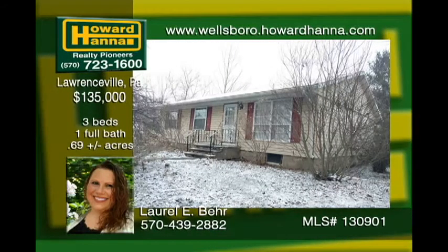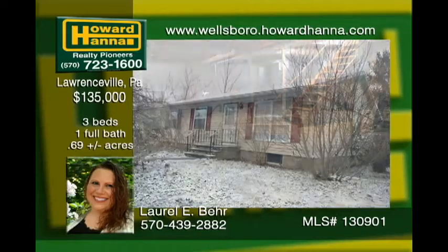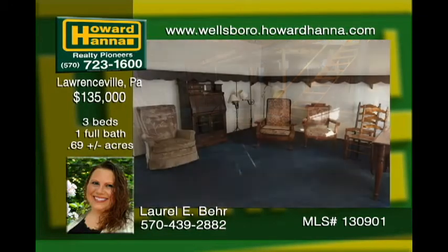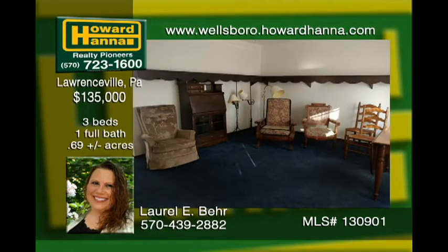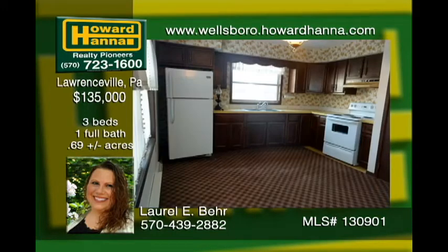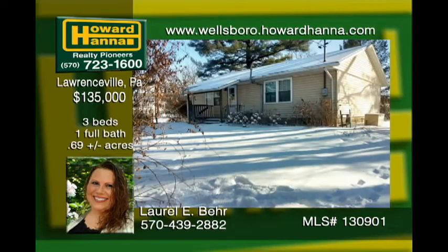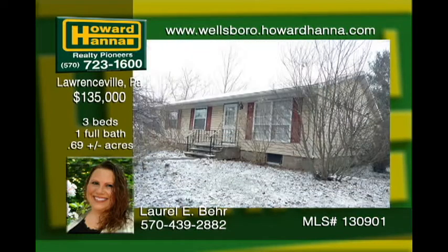In town but with an out-of-town feel, this ranch home on a full concrete block basement provides ample storage room or more living space. First floor amenities include a large family room, eat-in kitchen, 2 to 3 bedrooms, or laundry room and full bath. This home features a one-car garage, paved driveway, central air, and a whole home generator. All this can be yours on almost 3/4 of an acre, located only minutes from the New York border.